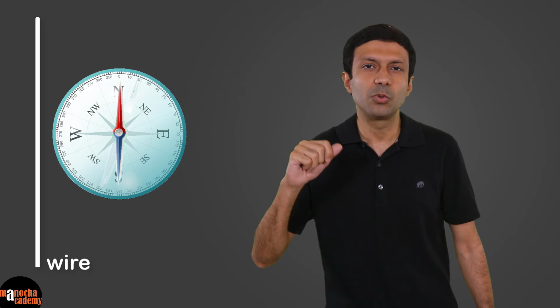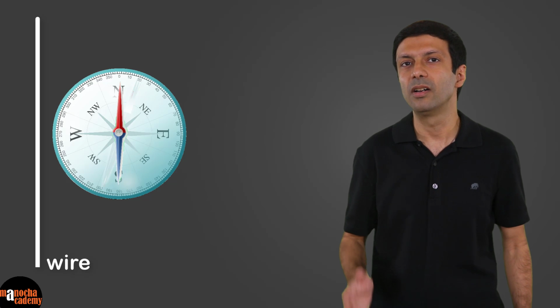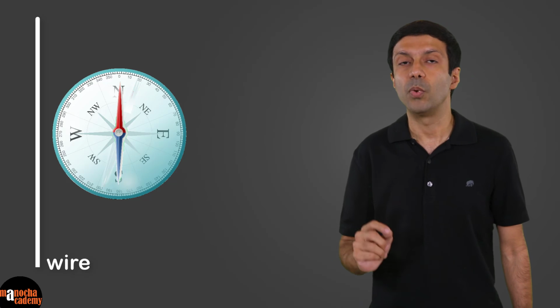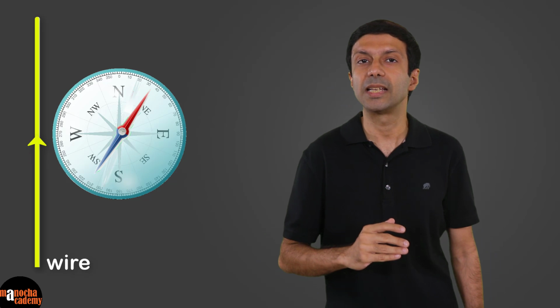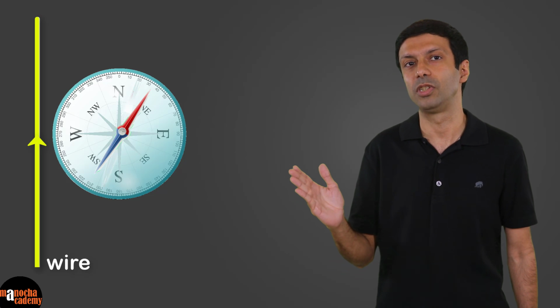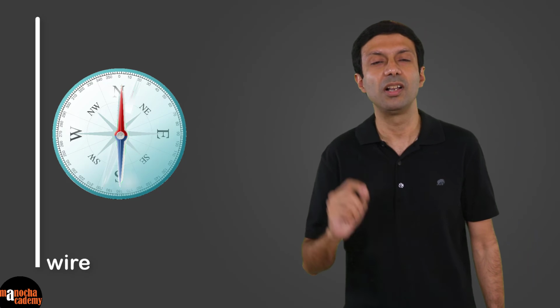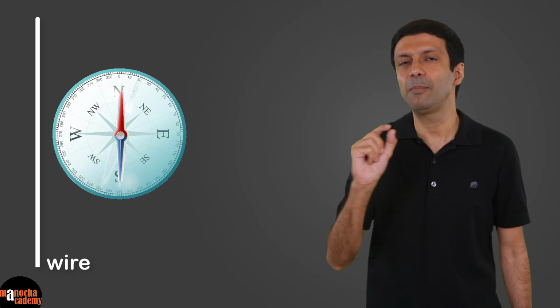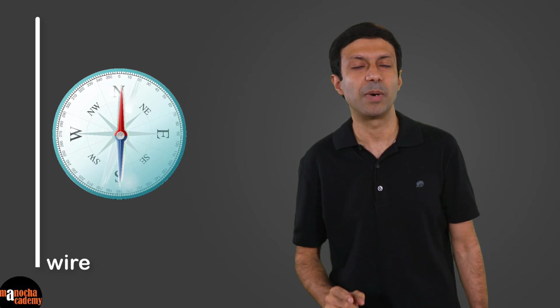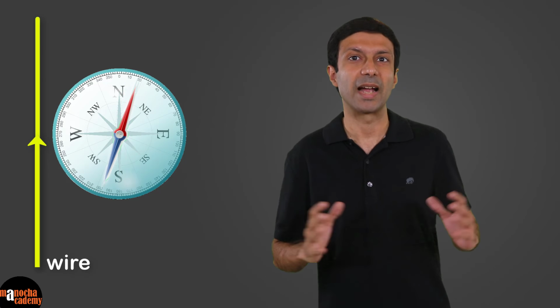Ørsted observed that when the switch is off, no current flows in the wire, and the compass points in the regular north-south direction. But when he put the switch to the on position, current flows in the wire and the compass gets deflected from its usual north-south direction. And when the switch is off, the compass comes back to its original north-south position. A magnetic compass is made of a tiny magnet, and it can only be deflected by a magnetic field.